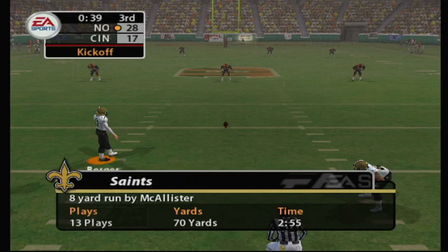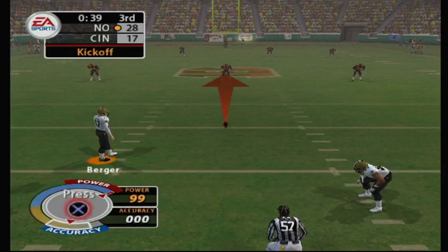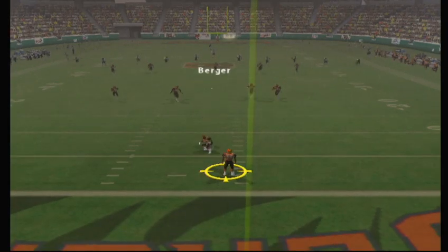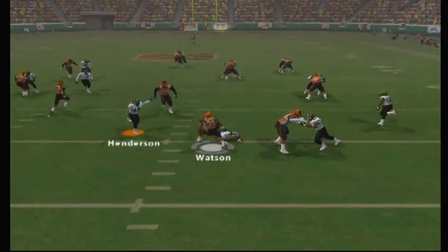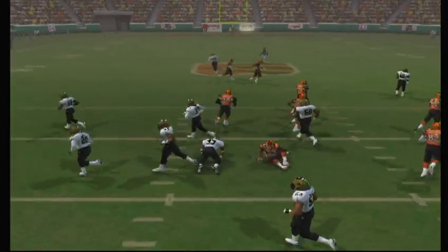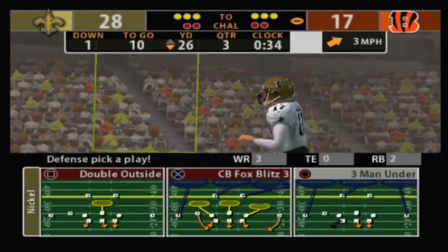Here's the kickoff team. He got all of that one. From the 3-yard line. Breaking free. Been a rough start to this game, but they still have enough time to turn it around. Give this one a shot.